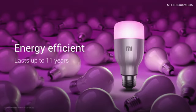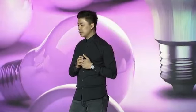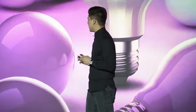And the Mi LED smart bulb is also extremely energy efficient. It lasts up to 11 years. You know, at Xiaomi, we care a lot about energy conservation. And we know here in Europe, a very key thing as well is being environmentally friendly. So we've designed our bulbs to be energy efficient.